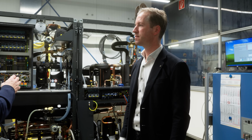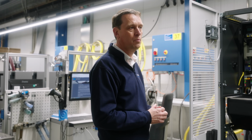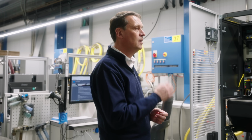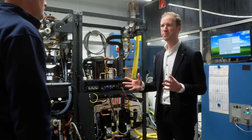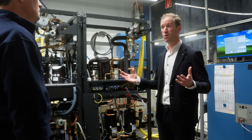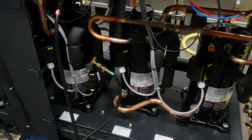All the performance and capacities are checked to make sure that we provide you a 100% reliable product built to a very high quality, consistently, time after time after time. So now I know that our showroom is pretty much prepared for water cooling. So this also means that this unit is actually different compared to other units.